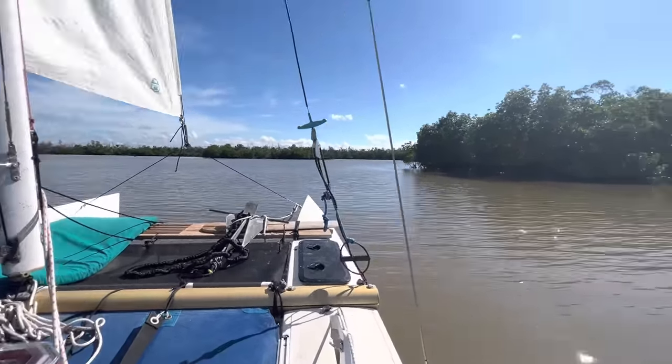Bonita Springs is here, and then Fort Myers is right over there. This is a nice beach we got out of ourselves.